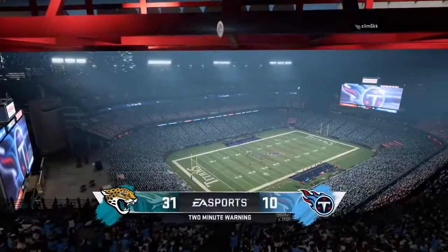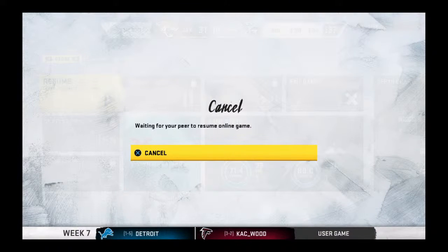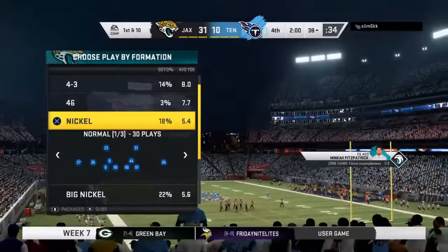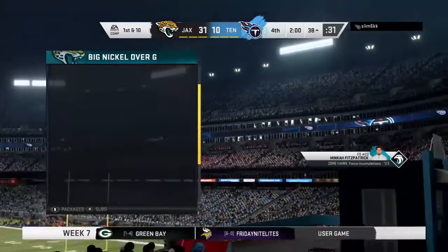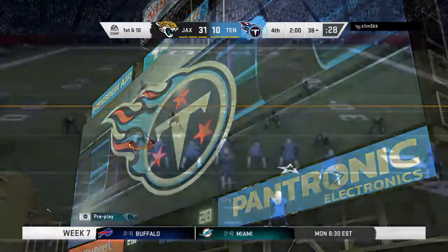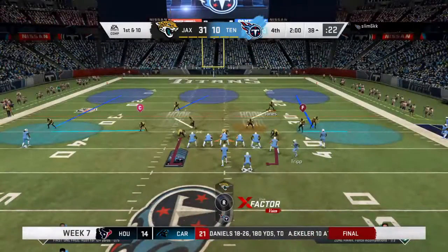Just 2 minutes remaining here in the 4th quarter of what has been a one-sided affair. So the Titans in possession of the football here as we get you reset. They've got a 1st and 10 as they search for a late score.